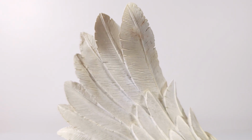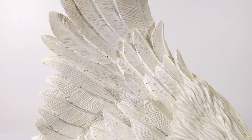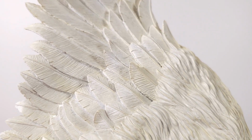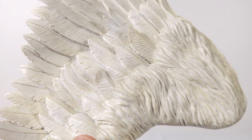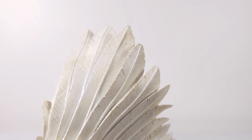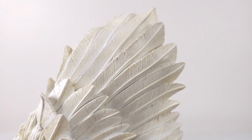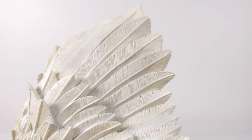Now needless to say, all this texture and relief makes for interesting interplay of shadows depending also on the angle that you view them. And that's the kind of variety I really enjoy in a model, especially a white one, such that any angle and any area you choose to look at, there's something interesting and beautiful to see.